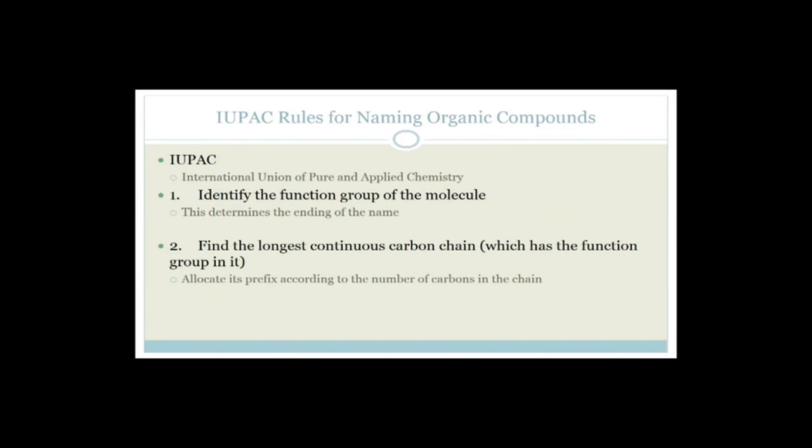Okay, so let's talk about the naming rules of organic compounds. We've mentioned some of them already, but you need to know that they tend to say to you, please name this organic compound using the IUPAC rules, or they'll say, what is the IUPAC name for this organic compound?